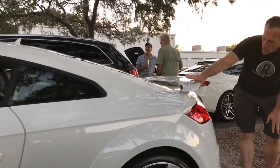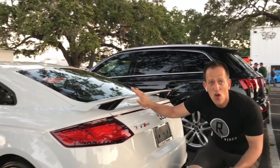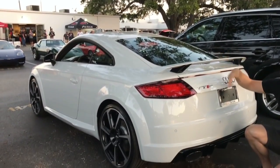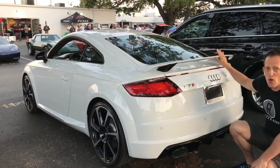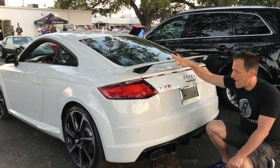If you see here, what this has is an actual fixed wing. Now, normally on a TT or a TTS, which is going to be that sport model, the wing pops up after so many miles per hour. This, though, is stationary. It's here 24/7, and this is functional to give you downforce.